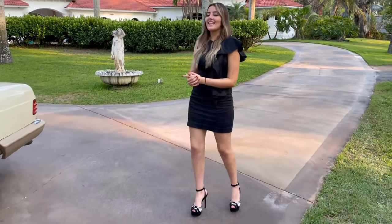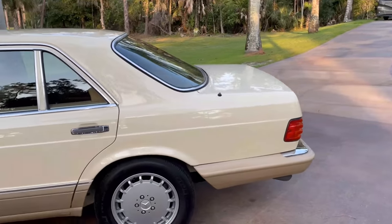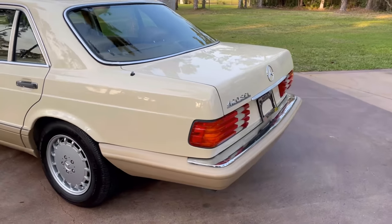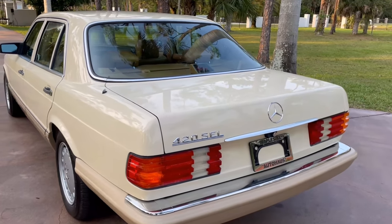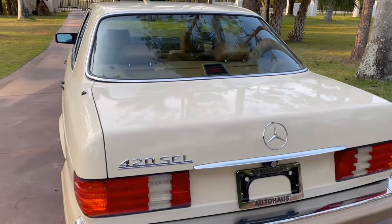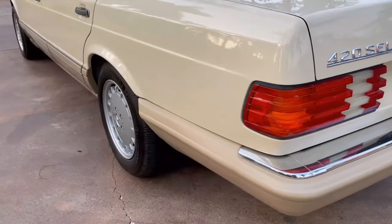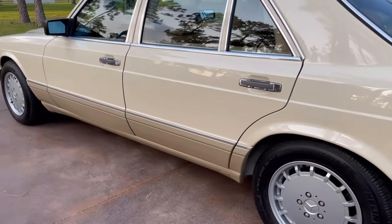So this is a 1989 Mercedes-Benz 420 SEL sedan. The body style is W126. It was built in February of 1989, so it is 32 years old. It's such a time machine, and it's a very rare find, so we're so excited to have this.